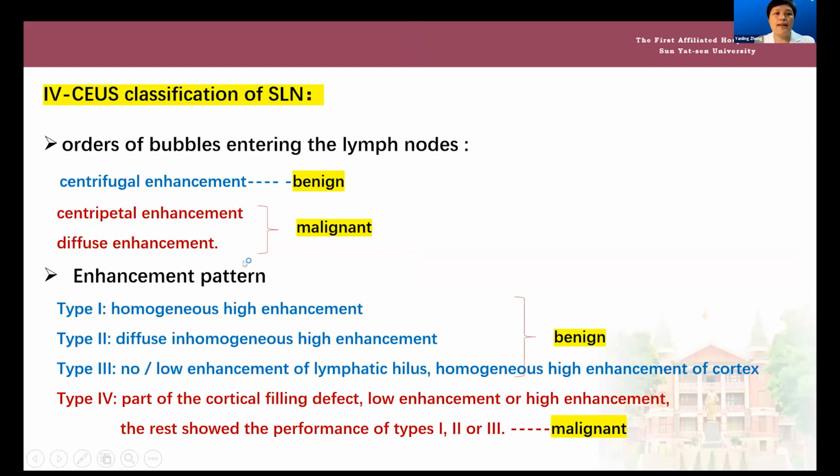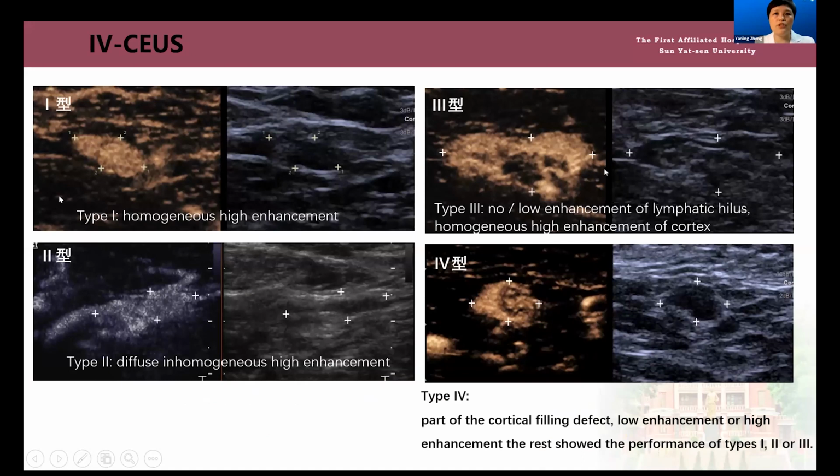For the enhancement pattern, the first is homogeneous high enhancement, then diffuse inhomogeneous, then no or low enhancement of the lymphatic hilum and homogeneous high enhancement of the cortex. Type 4 is part of the cortical filling defect. Now let's see the pictures of each type.